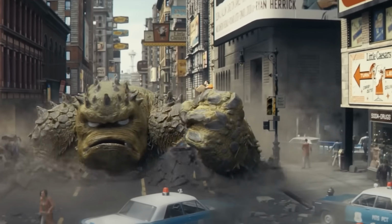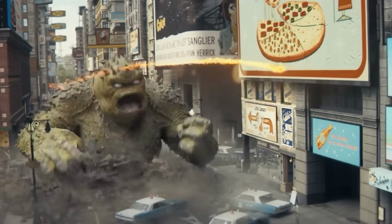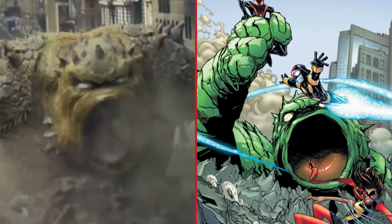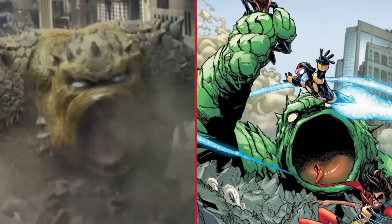I guess maybe I'm not looking for photorealism because Giganto is just like a mutate and it doesn't seem to be based on any particular animal anatomy that exists in our world. I think he's supposed to look kind of big and dumb. And ultimately, comic accuracy and our ability to recognize this comic reference is more important than any kind of photorealism.